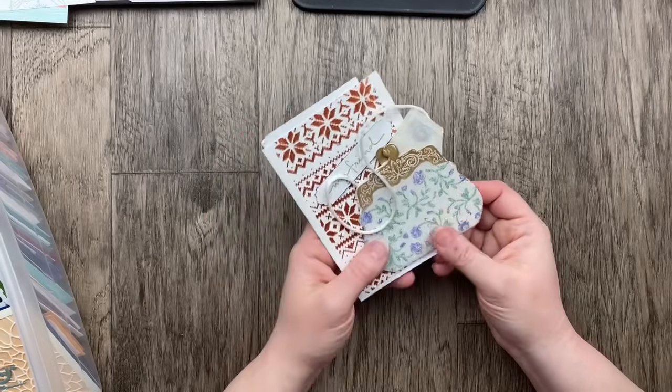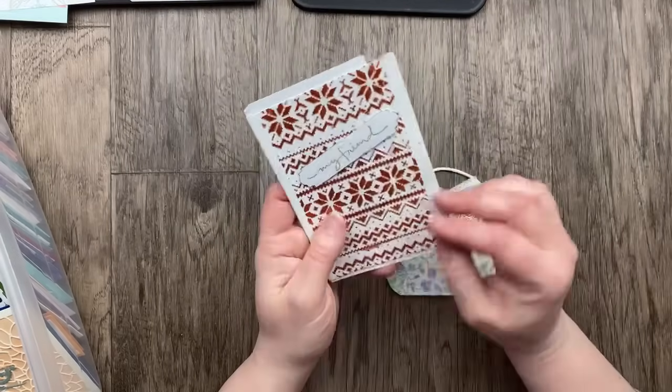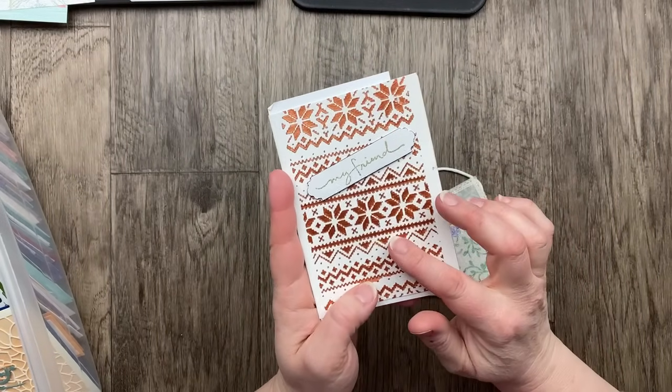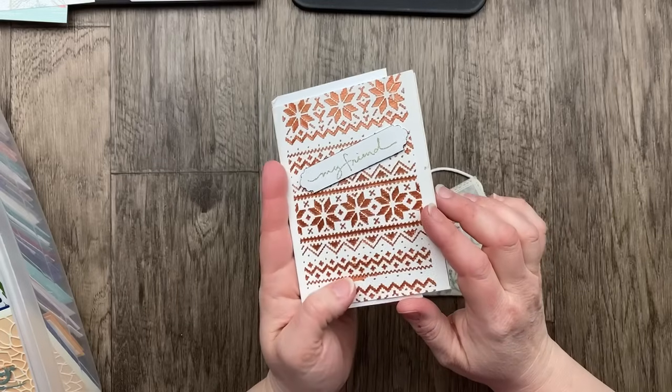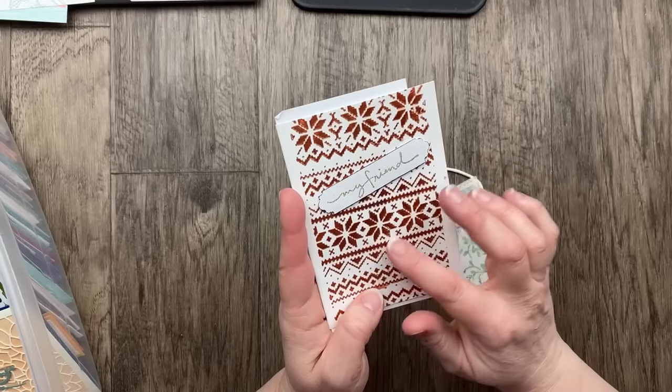Well, these two cards also came together. They are from Ginny Pender. Let me start with Ginny's card. Oh my gosh, this is so gorgeous. This is one of those decorative masks. And so this has some, oh my gosh, it almost looks like that.